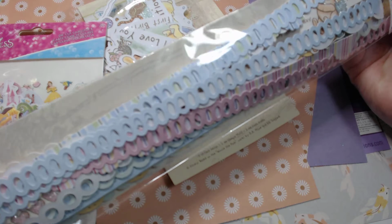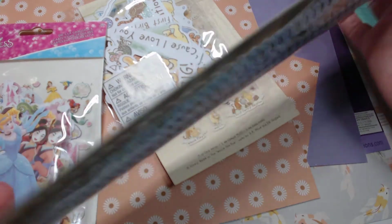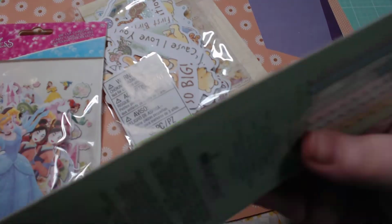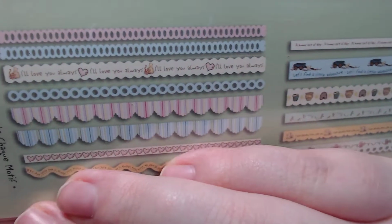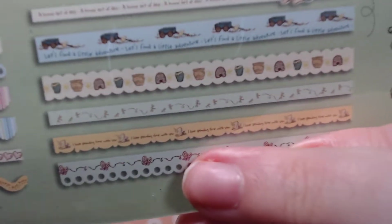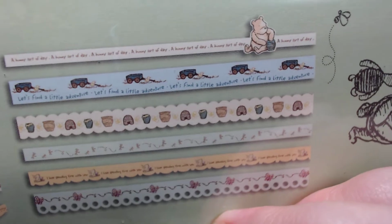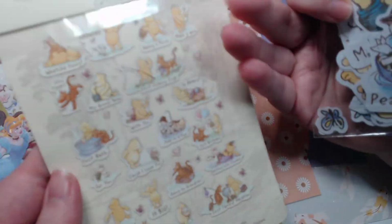I knew I wanted to go to Joann's because they had these Winnie the Pooh items from EK Success, and this border strip pack was just perfect. And that says, I'll love you always, and I used that one. I will have a shorts video showing the card up tomorrow, so if you want to check that out, you can. That way you can kind of know what I did and some of the other pieces that I used.